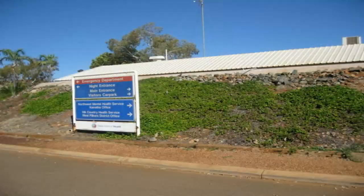Just like every town in the northwest of Western Australia or the top end of Australia, they're all seriously prone to cyclones during the summer months. Karratha has been damaged several times by cyclones, so everything these days has to be built to cyclone standard. One example is the hospital, for instance.